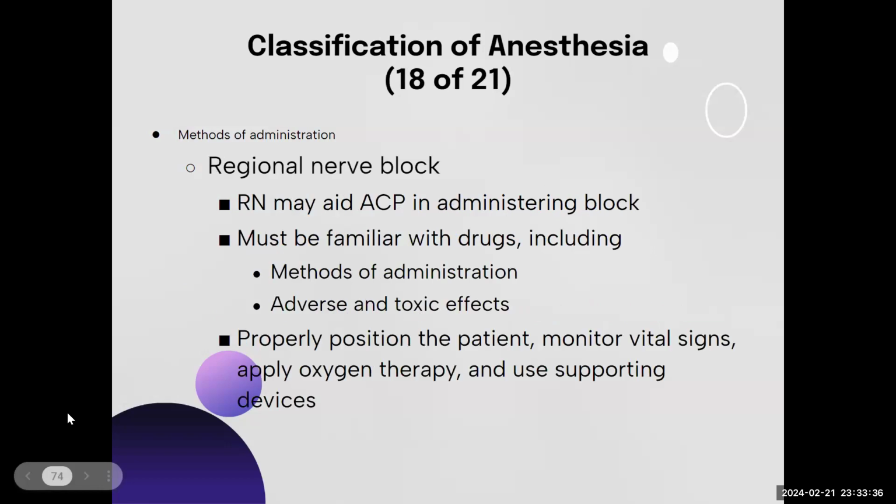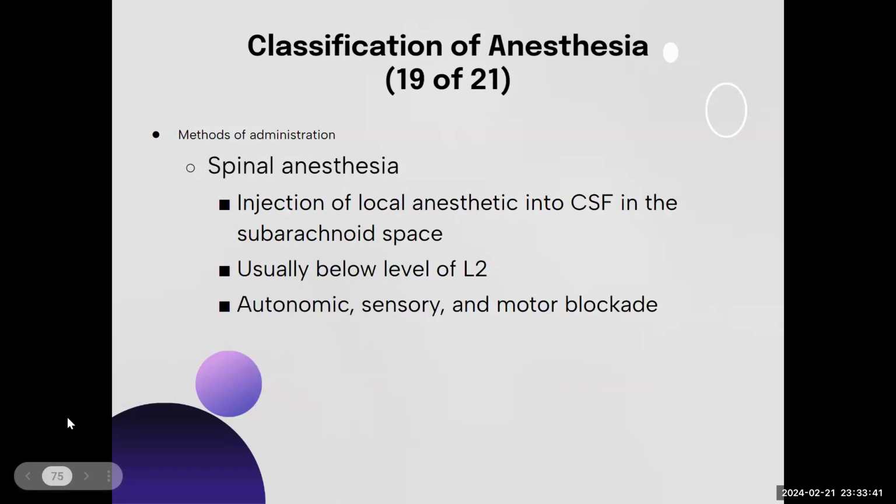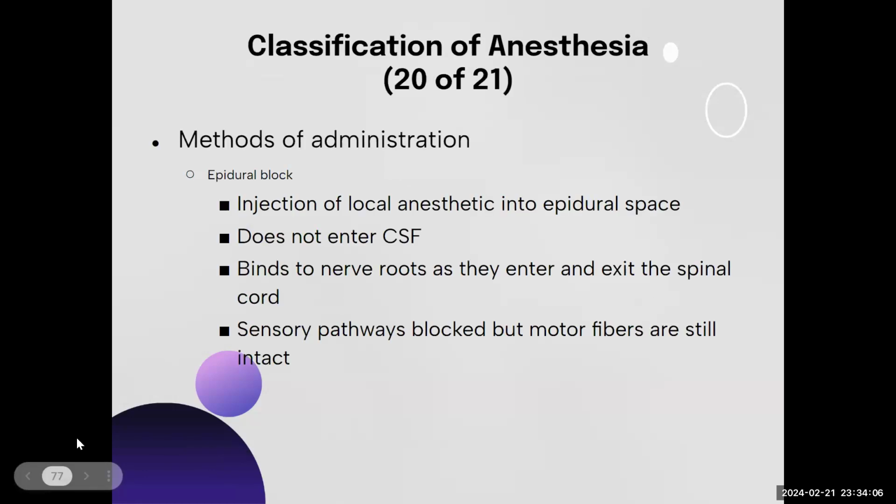And then regional nerve blocks and properly positioning the patient so that they can get the needle and the catheter in the right spinal space. And so spinal anesthesia would be local anesthetic into the cerebrospinal fluid in the subarachnoid space below level 2, and you're blocked below that level. And then epidural is into the epidural space, not the other space. And so it doesn't go into the cerebrospinal fluid.